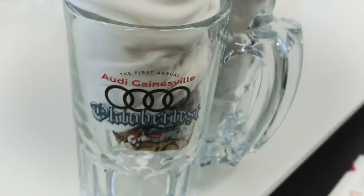See these mugs? Lola and I are getting mugs because apparently it's Oktoberfest. So I came in at the right time to get some big bear mugs.